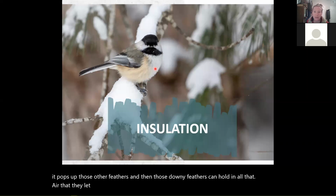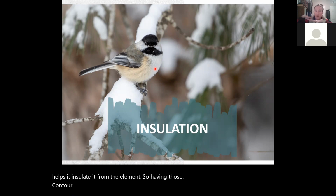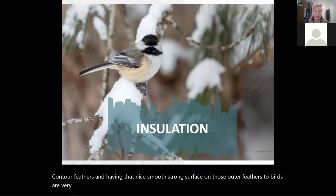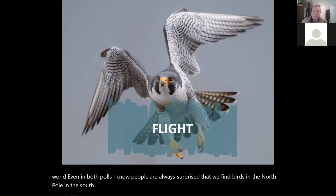But as we found in the other types of feather, everything about a feather also helps it insulate from the elements. So having those contour feathers and having that nice, smooth, strong surface on those outer feathers too. Birds are very, very good at thermal regulating, and that's why we have birds in all parts of the world, even in both poles. I know people are always surprised that we find birds in the North Pole and the South Pole because feathers just don't seem as hefty to us as fur.